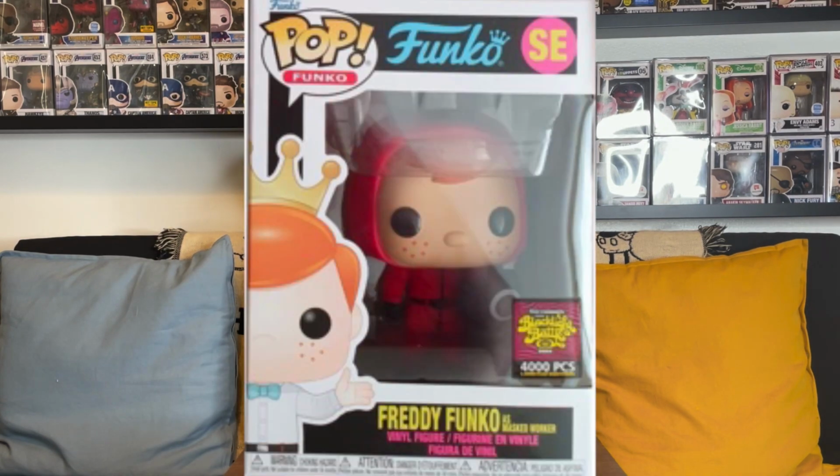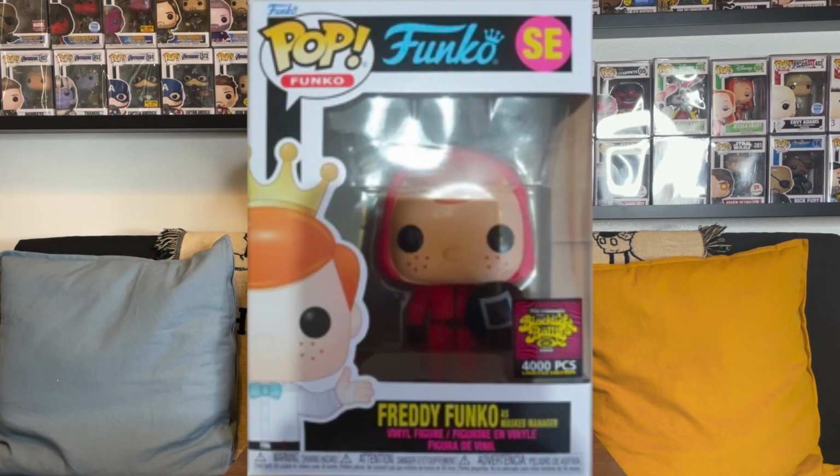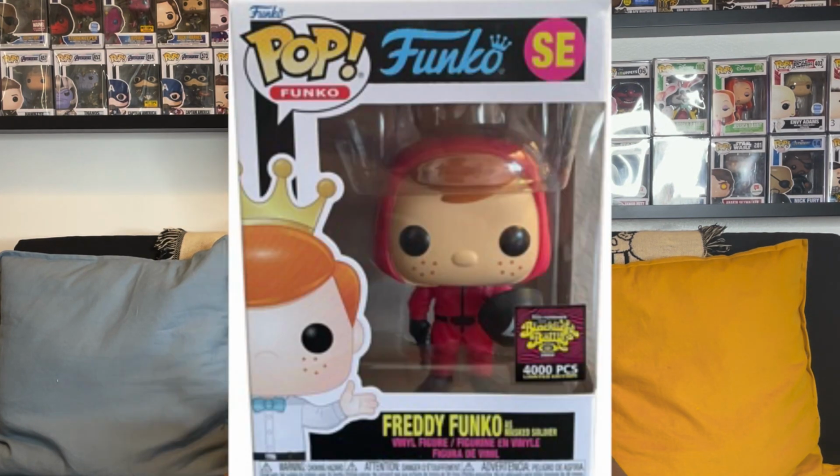Next, we did have some different Squid Game figures, which honestly, these are a little bit lazy because they did the same sculpt for all three. It's just that they changed out the actual mask that he's holding in his hand. So we have Freddy Funko as the masked worker, Freddy Funko as the masked manager, we have Freddy Funko as the masked soldier. I'm not someone who has watched Squid Game, so I'm not attached to it. I know it was a huge show, so I know Funko jumped onto it by putting out regular Pops, exclusives, and then of course these ones as well.